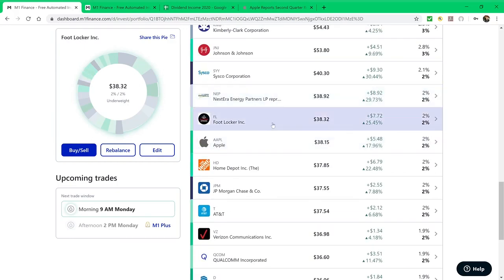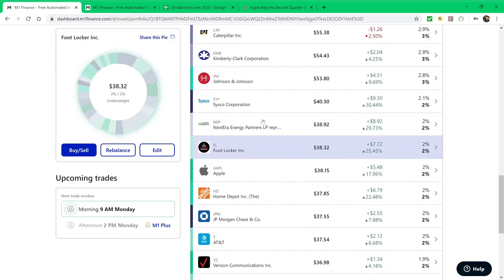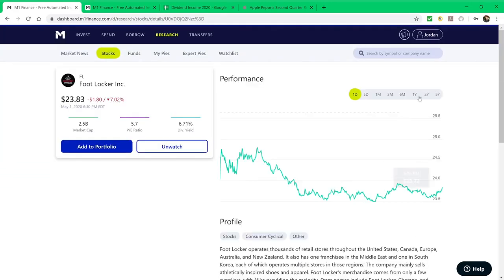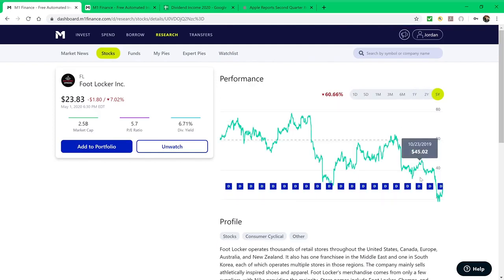One of the first dividend stocks that we got a payment from in the portfolio, which has performed pretty well, up about 25%, is Foot Locker. Foot Locker just raised their dividend before the recession took place. They did raise it from 38 to 40. Over the last 5 years, they've raised it from 25 cents up to 40 cents, so pretty substantial dividend growth.